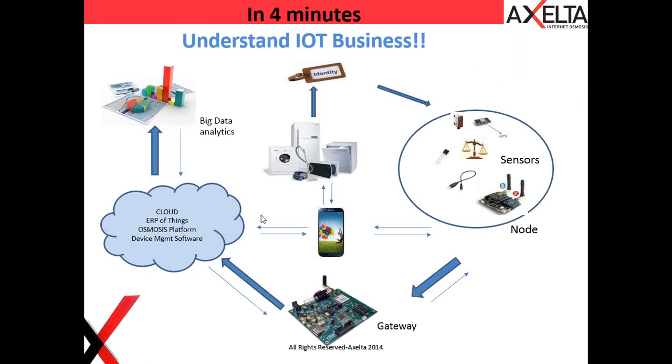So this is the IoT. I want to explain to you what we mean by IoT business, so that we speak the same language and talk about concepts on the same wavelength.